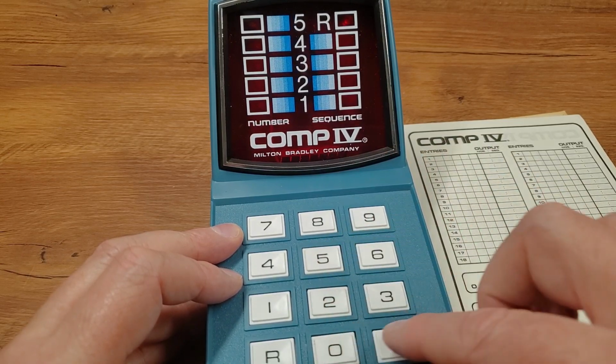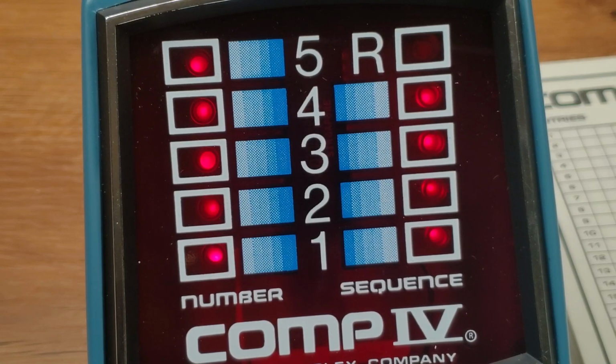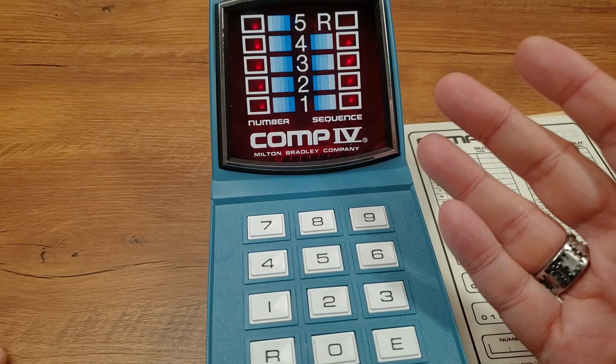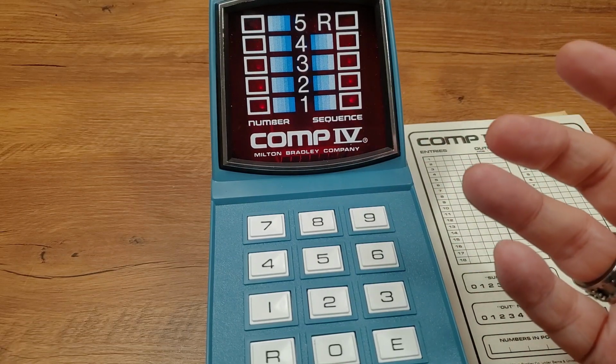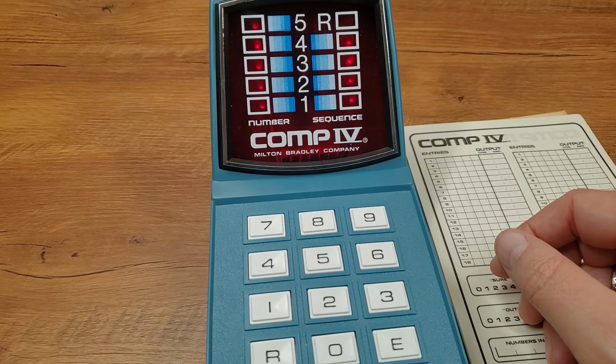3, 5, 0. There it is, 3, 5, 0. The other way around. I got it. Oh, so it was in the right place, but it was the beginning, not the end. And there we go. It flashes at us. Blip, blip, blip, blip, blip. There are no included noises to go along with the flashing, so me making noises is about all you're going to get.